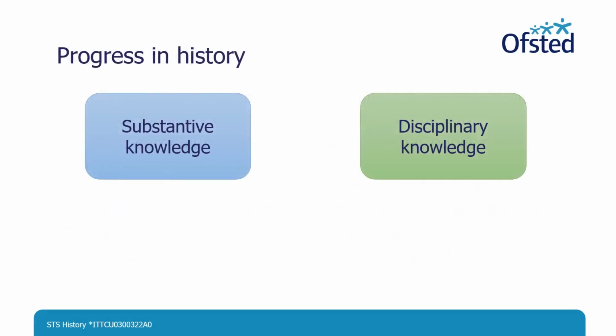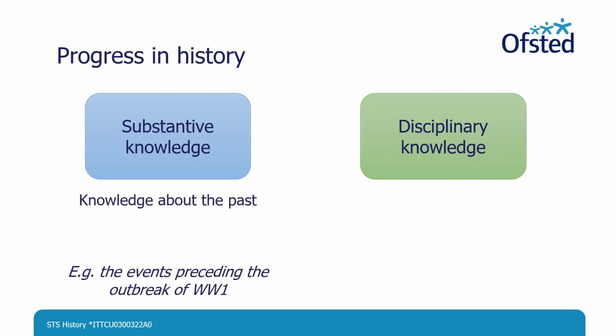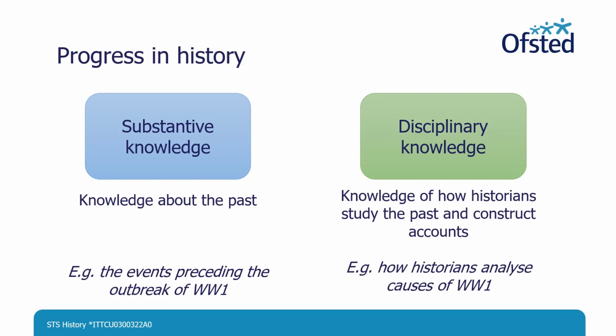Finally, just a brief note on disciplinary knowledge in secondary history. To reiterate what we said earlier, it's really important to be clear about what it means for pupils to get better in history when we think about the last stage in some pupils' journey through the history curriculum. It means pupils getting better by building their knowledge and understanding of the past, what is sometimes called substantive knowledge, for example, the events preceding the outbreak of World War I, and their disciplinary knowledge, their knowledge of how historians study the past and construct accounts. For example, how historians have analysed the causes of World War I.